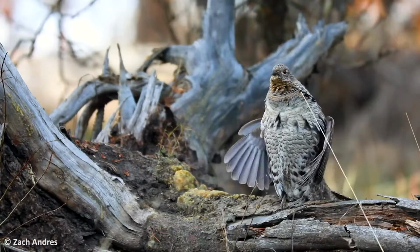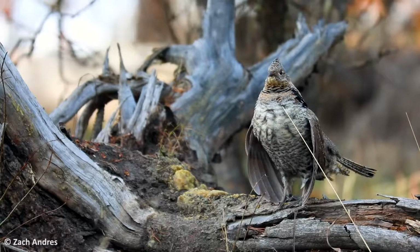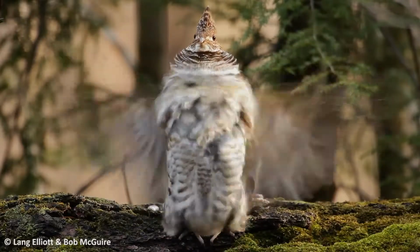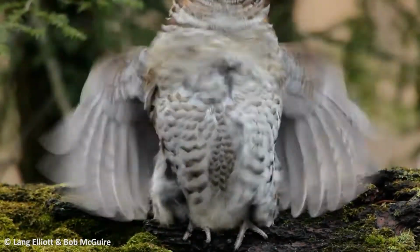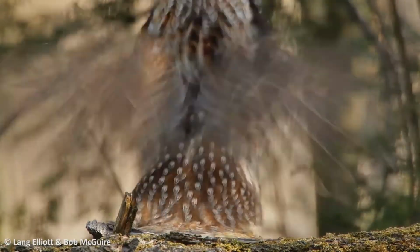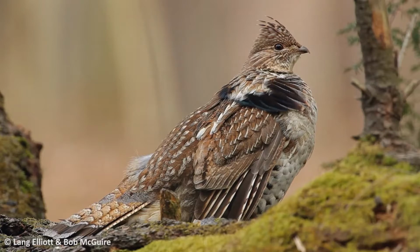Male ruffed grouse do a really cool thing known as drumming. If you've ever heard a sound that sounds like a lawnmower or a motorboat in the middle of the woods, it's more than likely a ruffed grouse. Ruffed grouse display on top of a log, and they use the same log year in and year out. Ruffed grouse love their logs, and their logs love them.